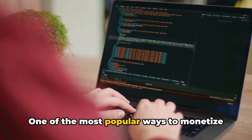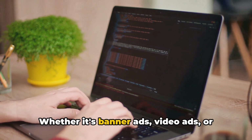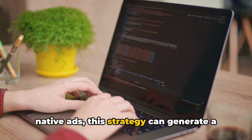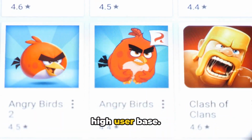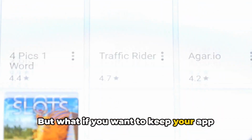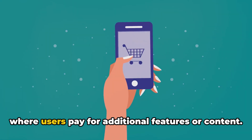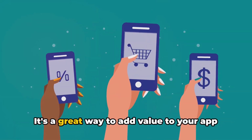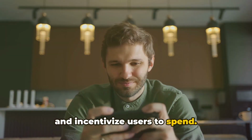One of the most popular ways to monetize your app is through advertising. Whether it's banner ads, video ads, or native ads, this strategy can generate a steady stream of revenue if you have a high user base. But what if you want to keep your app ad-free? You can opt for in-app purchases where users pay for additional features or content. It's a great way to add value to your app and incentivize users to spend.